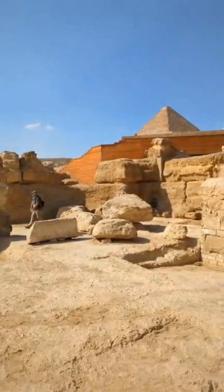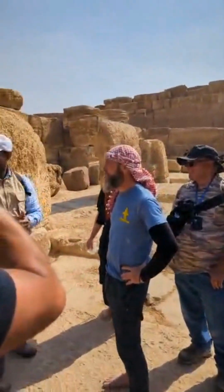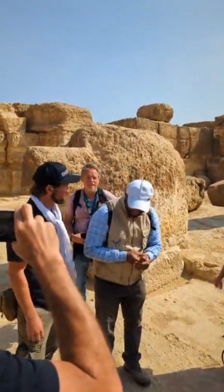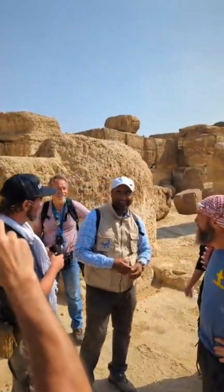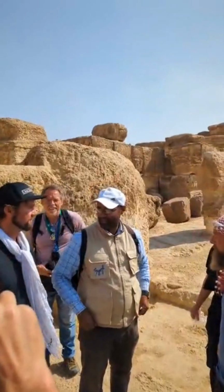So who built this one? Just a small statue, about 7 centimeters. Where is this statue? You think whatever was stolen was taken out through the robbers' tunnel? Yeah. Have you been through that tunnel? I know someone who has been through that tunnel. You climbed the robbers' tunnel? No, I know somebody who has.